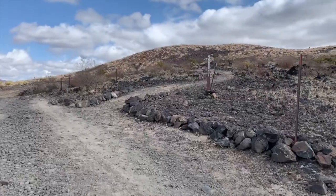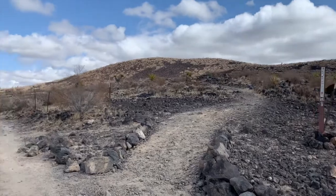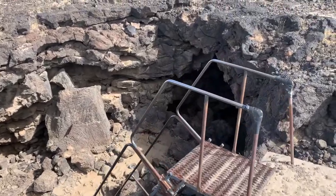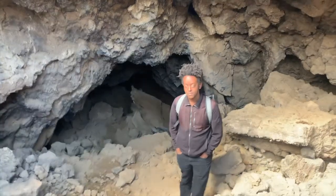So up here, there's a junction. And to get to the lava tube, you're gonna wanna take the right that goes up this trail rather than going on this dirt road. So right up the trail. All right, guys, here we go. This is the entrance to the lava tube. Let's get it. About to enter the tube.